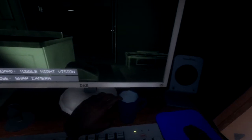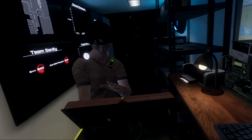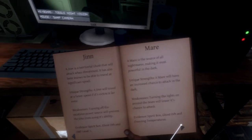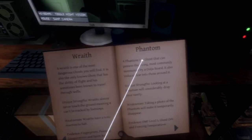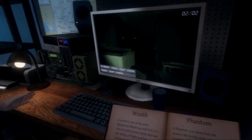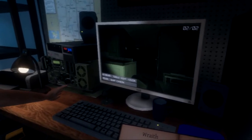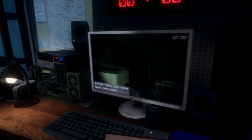Wait, there's something again. I think something behind the garbage can too. Okay, Banshee, last thing we would need is fingerprints. And for this one, last thing we need is Ghost Orb. We haven't gotten either of those. Not even close. Yeah.